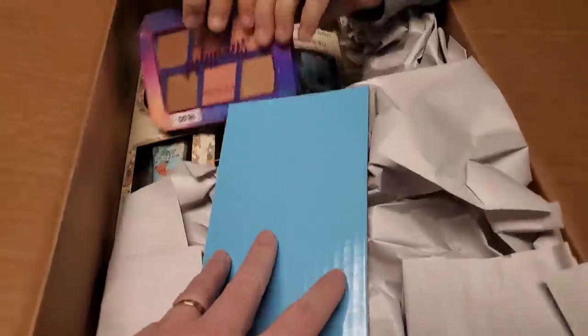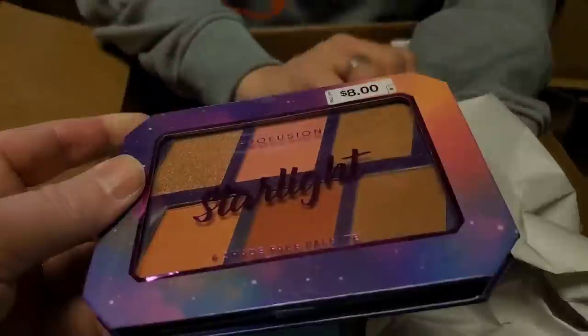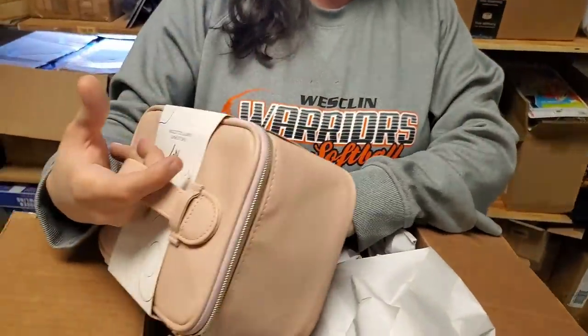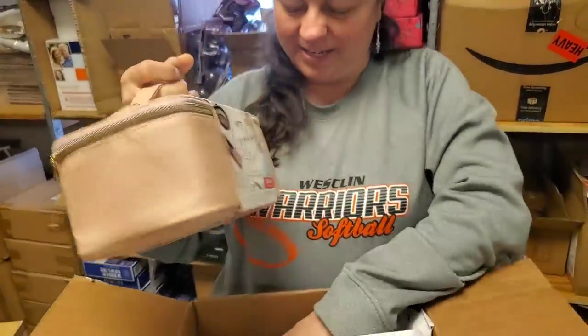Sold out. This is Starlight Profusion face palette. Nice. Did we have this online? I think we did. Yeah, because I remember it was $50. Wow. That's what it was originally. No, actually, this is the sale price. It was originally $79. My goodness, that's a lot of makeup.